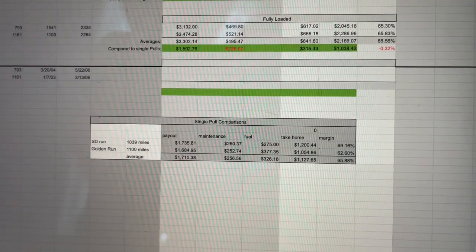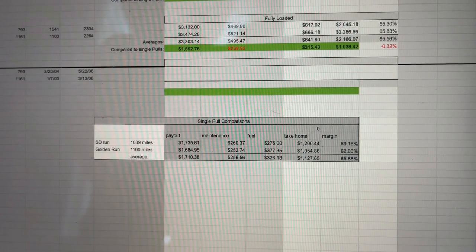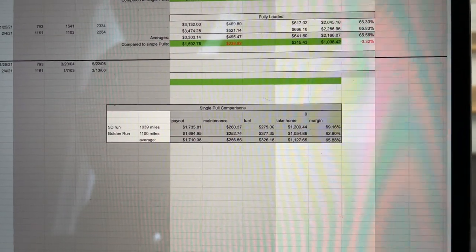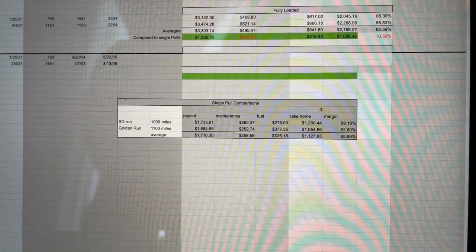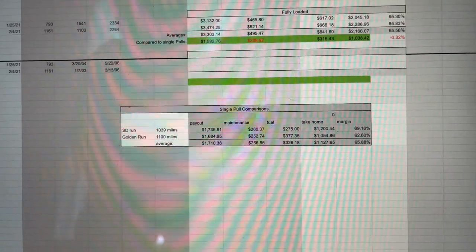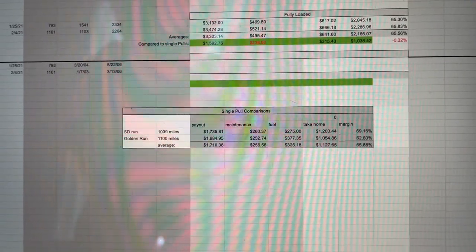And then looking at just the profit margin of it, it's going to be less profitable in terms of the margin because your expenses are higher. One of them being that maintenance, which can be adjusted, but I don't think it's wise to.